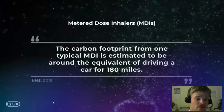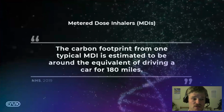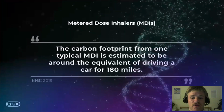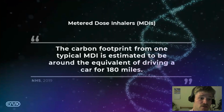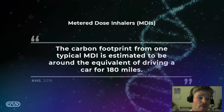And then something to keep in mind, the topic of today's presentation. We're going to be focusing on metered dose inhalers, or puffers as they're commonly known. The carbon footprint from one typical pMDI, which a user can go through in a week to 2 weeks, is the equivalent of driving a car for around 180 miles. And this is because of the propellants that are used in these inhalers.